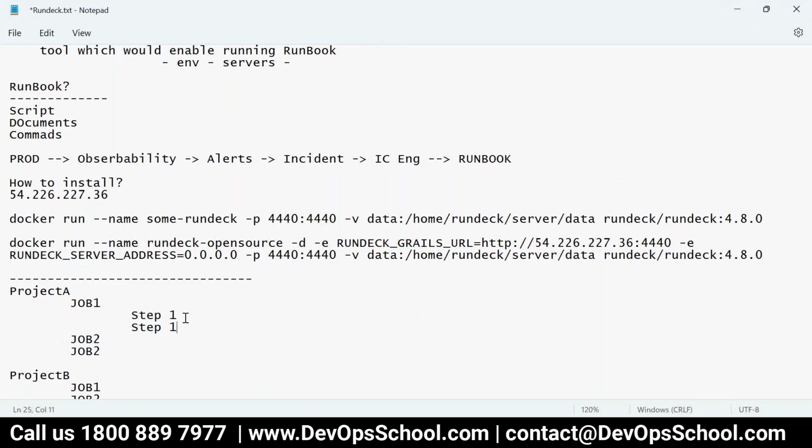I'm just teaching a skeleton. Now a step means what? It can be a command, or it can be a script. Now this job you can run in any node, okay, node 1 or node 2, which is the place where the job will be running.